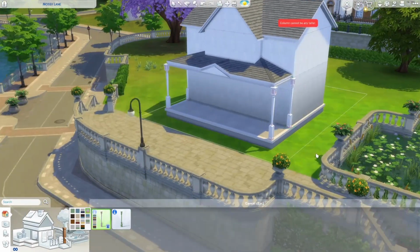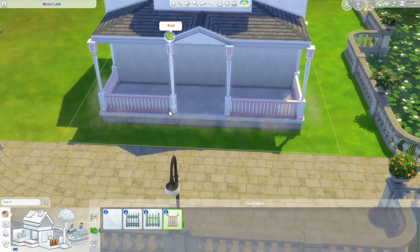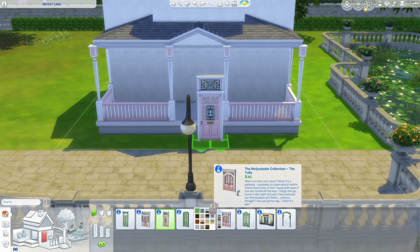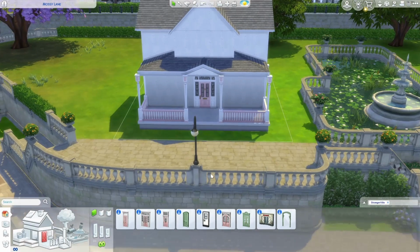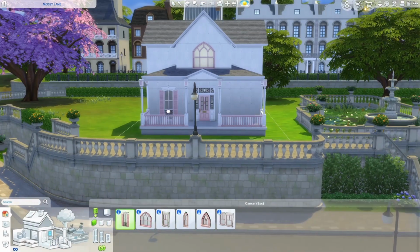And I really wanted to use also these columns and spandrels. The doors are so beautiful, and I also wanted to use the railings and everything from Strangerville. I didn't use the dormers though, which I still would really like to use in some other house.